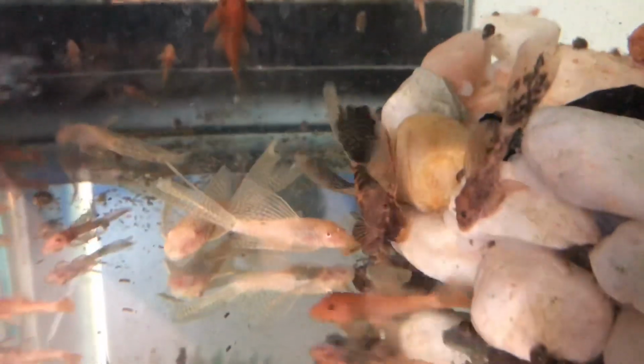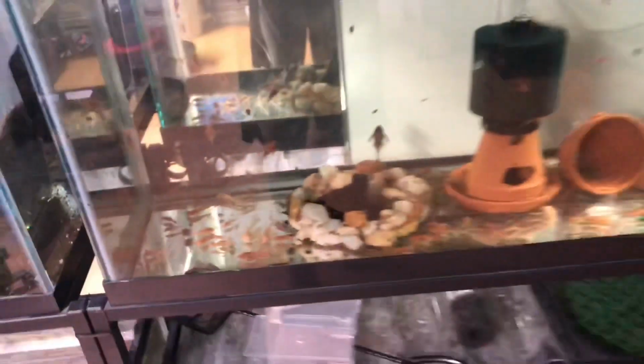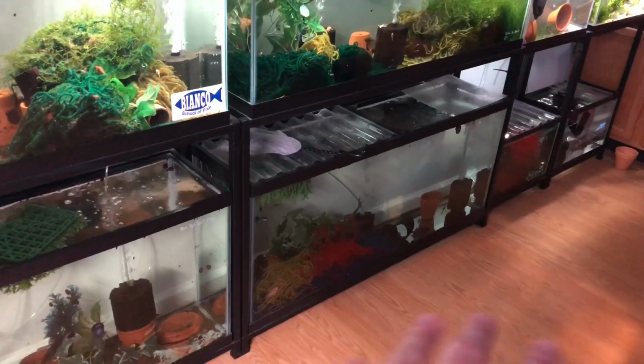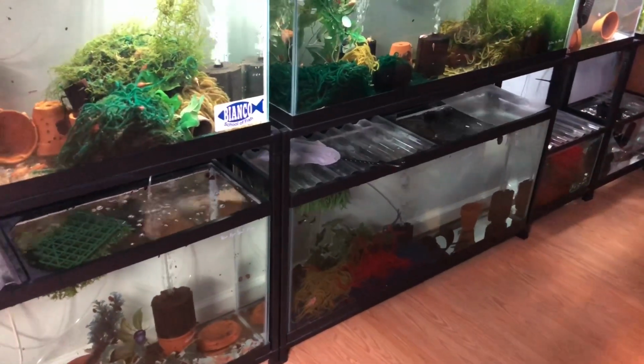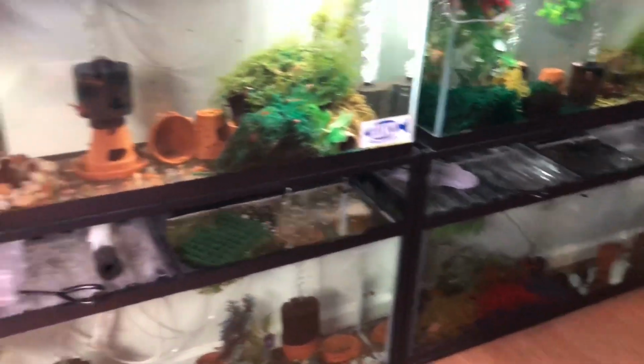I have some long fin calicos or red marbles, long fin albinos, tons of super reds, and a lot of these I just want to grow up. Literally down here I have this adult tank for grow-up plecos to sell as pairs. I want to have like 40 adult super red plecos where I can just breed them endlessly, and I can sell pairs and have babies beyond babies.